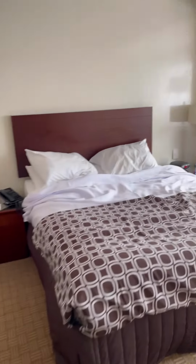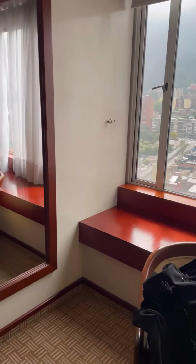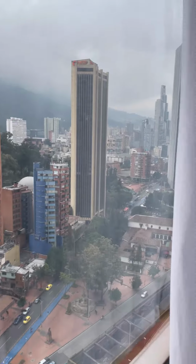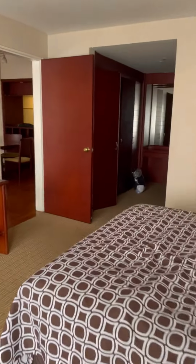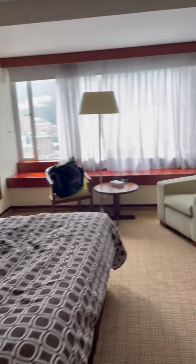Here's the bedroom. Nice little bedroom with the view also. Lots of closet space. Here's the bathroom. Hot showers, of course, in Bogota.